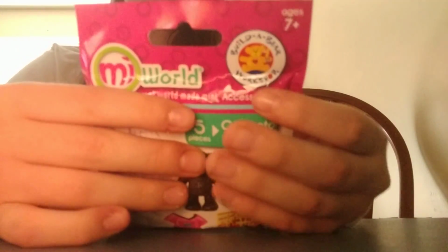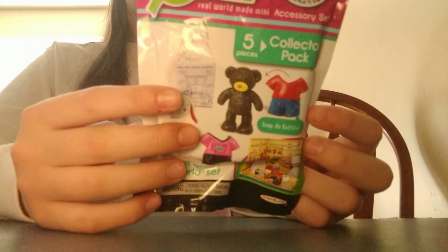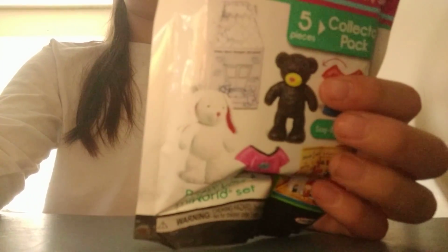This is a 5 collector pack, and it's kind of like Build-A-Bear Workshop, as you can see. It comes with one cuddly bunny, 1 cup condo, and 2 Snap-on outfits. So I really think the outfits are rad right now. These are really cute. Pretty cute, fams.